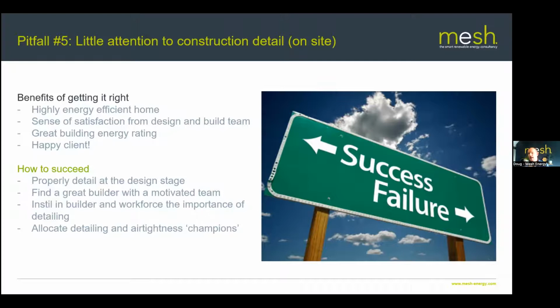And I've said here just about allocating champions. This is all about making sure it's one person. Numerous people can't be responsible for stuff. One person has to champion these things, whether that's checking, whether that's various elements of the build, and can't shirk that responsibility. So a bit of this is about changing process. And if you've got the right builder, they'll lean into that as well.